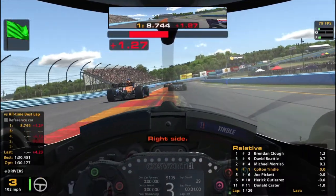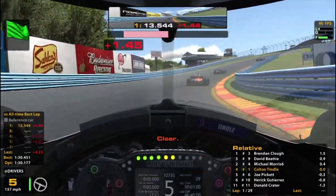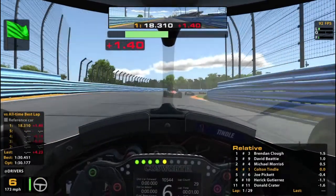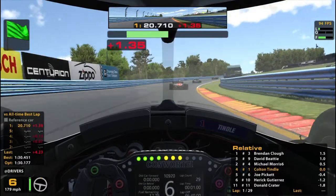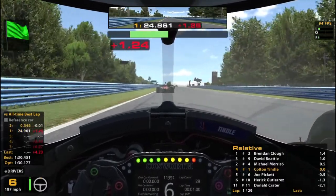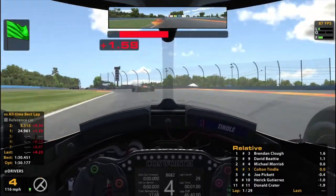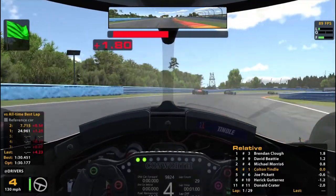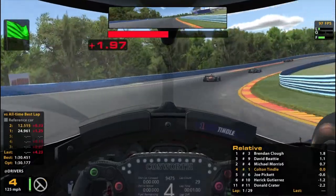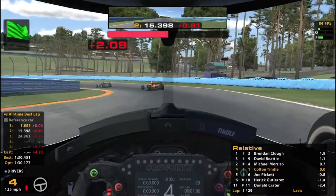Right side. Taking it very easy. Still there, hold your line. Clear. Turn one. I have to remember, we're going to be fast here heading into the different corners as well. Gonna have to brake earlier than I think. Starts okay. Let's get settled in. And aero push is a big thing even on road courses in these Indy cars, so I have to think about that as well.